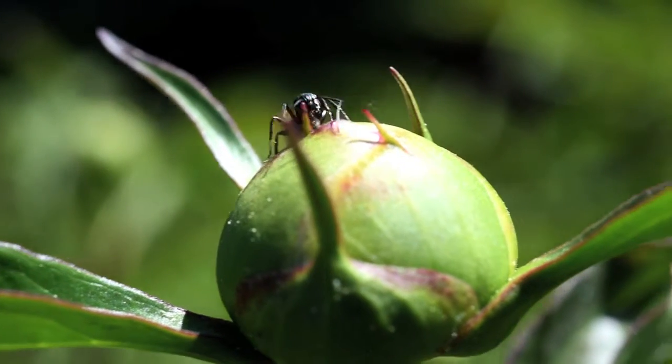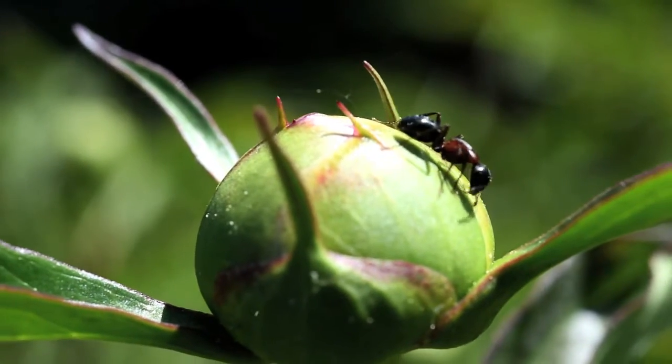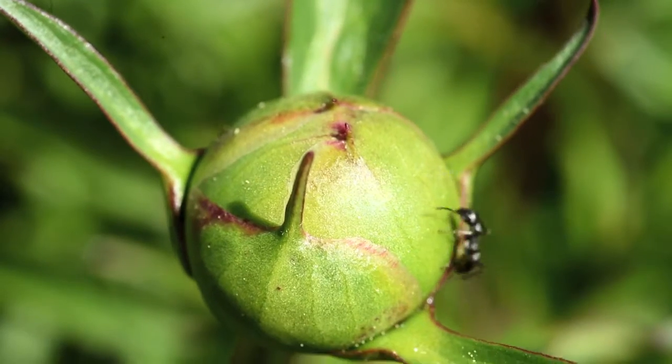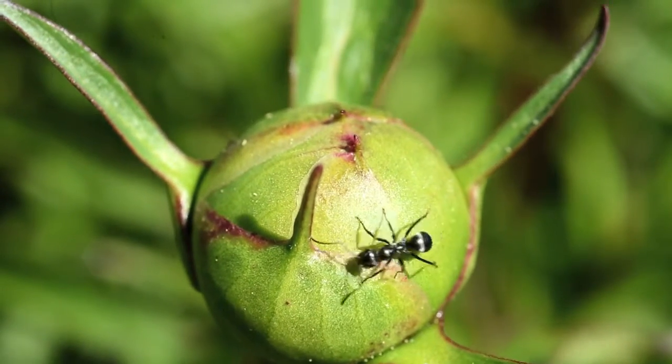And as you can see, we have an ant on the buds here already. Now, it used to be believed that ants were there to help the buds open, but it really is just an old tale. They're looking for nectar. That's all they're there for.